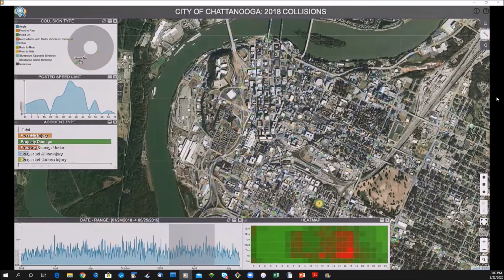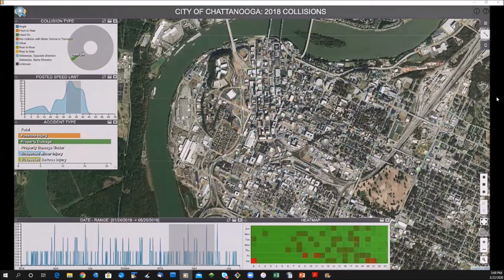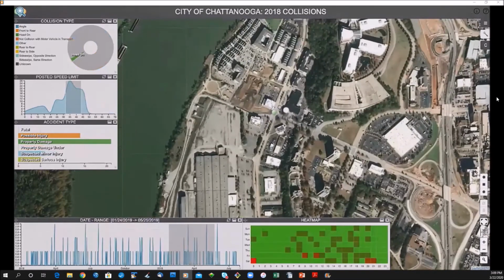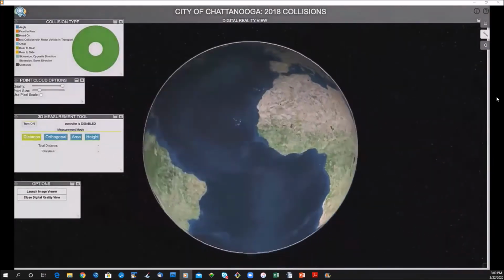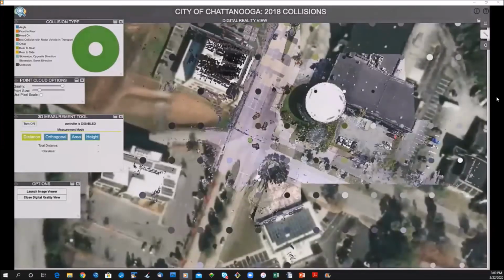Top left-hand corner, there's collision type. We just focus on head-on. So the beauty of two-dimensional data is we can actually see patterns. Now, we've isolated a particular intersection which is highly problematic based on fatalities. We're going to move straight to a digital reality view of that intersection. So we're going to see that in 3D.